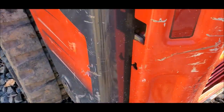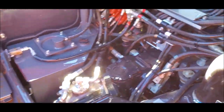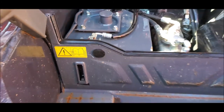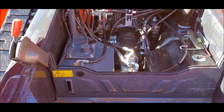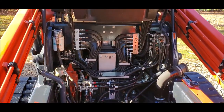So, we'll continue our maintenance. Get that hydraulic fluid. Well, actually, I don't even think I have to drain it, because there's nothing in it, according to the sight glass. So I may just open that up and try to see what's in there. Take the filters out, replace the filters, and put the oil in.